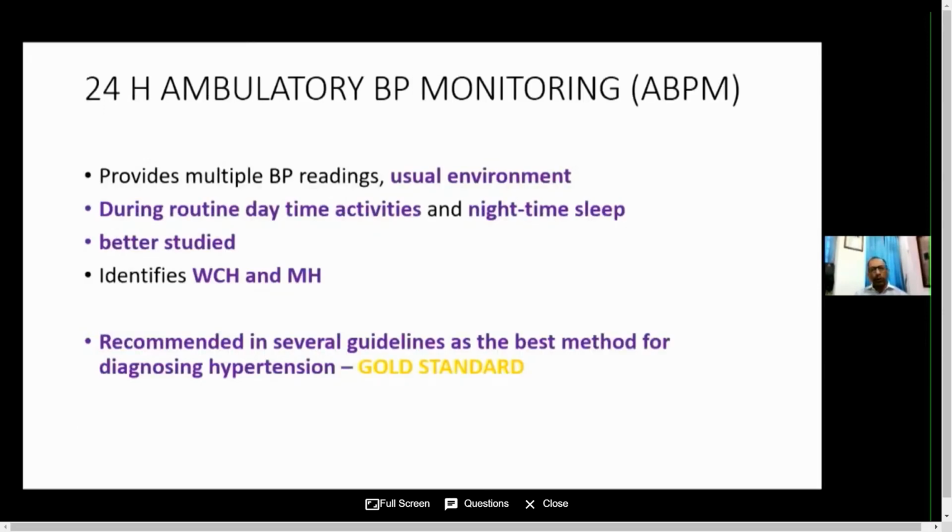So, in summary, the ambulatory blood pressure reading gives multiple readings done in a usual environment during routine daily activities as well as during nighttime. And that is the only study, at least for now, which gives nighttime blood pressure readings. It is very well studied, there is a lot of evidence for it, and we can identify white coat hypertension and masked hypertension. Most guidelines recommend ambulatory blood pressure reading as the gold standard for diagnosing hypertension.